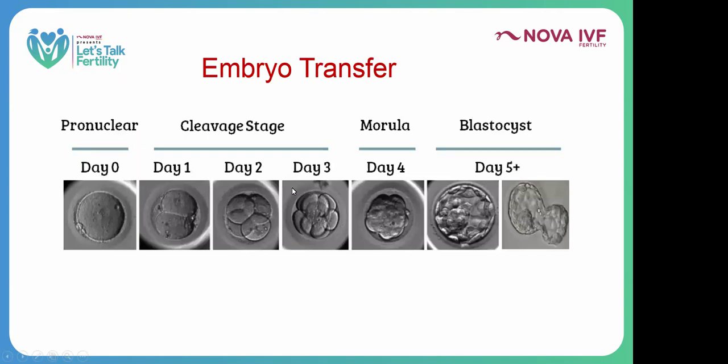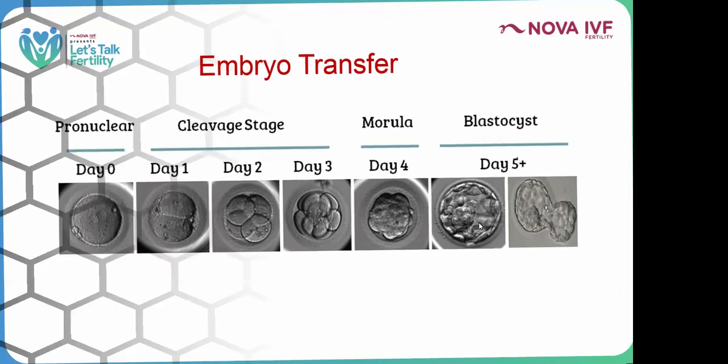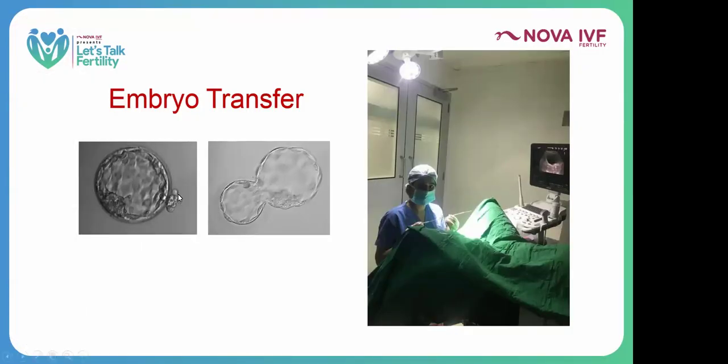Like I was saying, day 2 and day 3, those are the early stages of growth. We wait till day 5 or day 6 when it becomes a blastocyst, and at that stage we do the embryo transfer. So this is me doing the embryo transfer. For example, you see these beautiful blastocysts. Some have started hatching, some are already hatched.